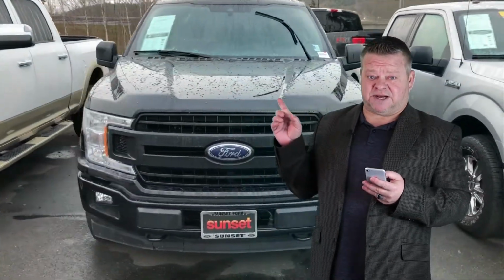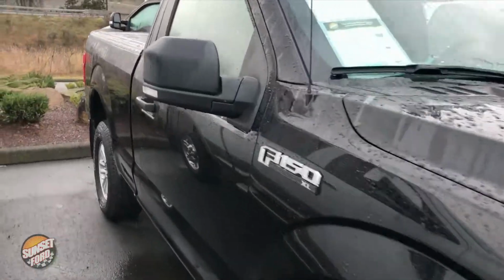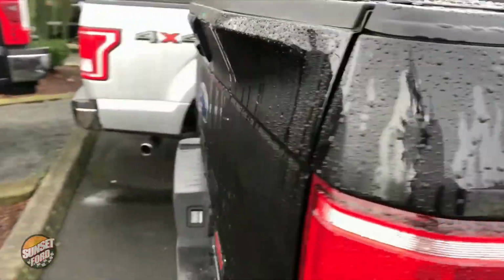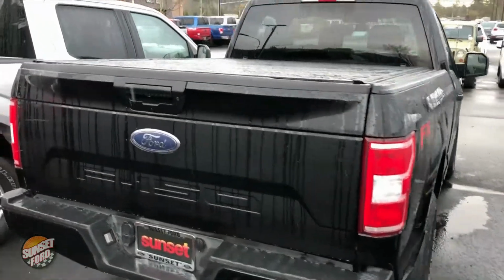You're looking for a clean pickup? This might be the one for you. This is the 2019 Ford F-150. Stock number is 7497. This is the FX4 Off-Road Edition, as you can tell. Tow package, got the tonneau cover.